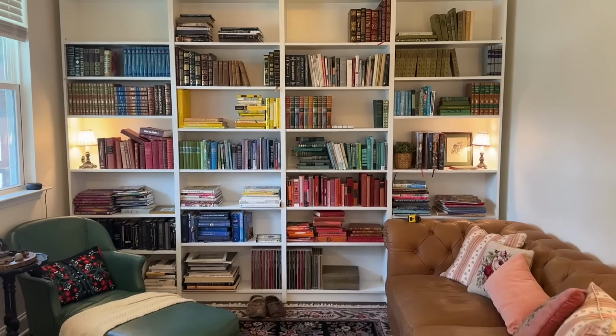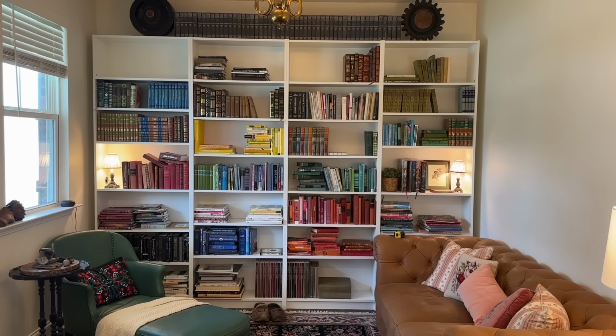Obviously, the Billy bookcases from IKEA just kind of disappear once you start getting your stuff in them, and you don't even think about whether or not they're custom or built in or whatever. At least I don't think you do.